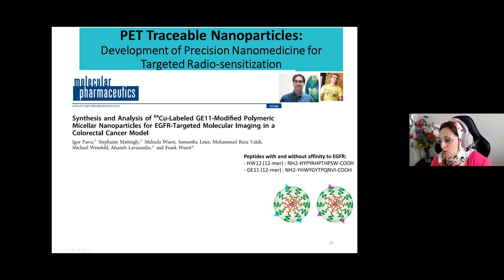copper-64 to nanoparticles that were modified on their surface with G11, which is a peptide that targets EGFR. EGFR is expressed by many cancers, including some colorectal cancers. So we made these micelles. We had two micelles: one decorated with G11, and the other, as a control, decorated with a mock peptide, a random sequence of G11.